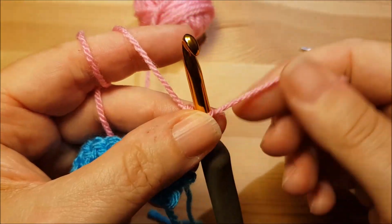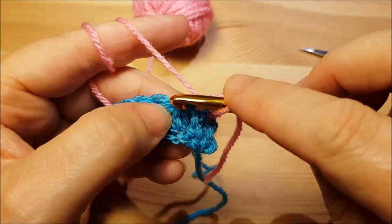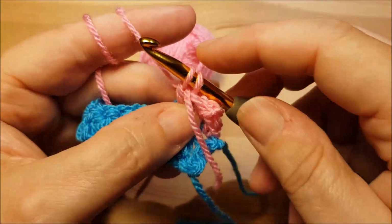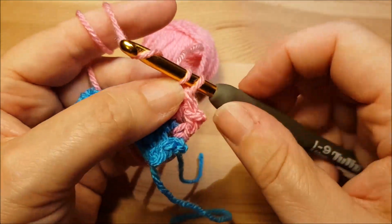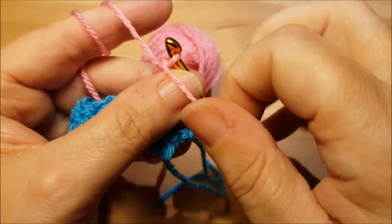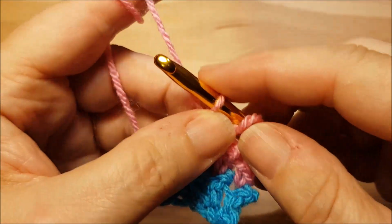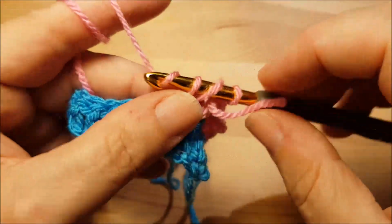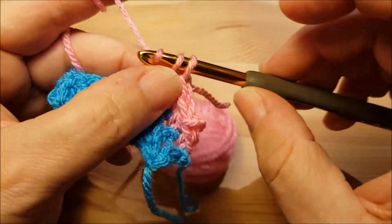And then we bring the yarn forward, do our next stitch, in, yarn over, pull through, yarn over through 2, and then take the yarn back, and then yarn over, pull through, and bring the yarn forward. And what this does is it will weave the yarn in as you go, so that you don't have any end at this end to sew in.